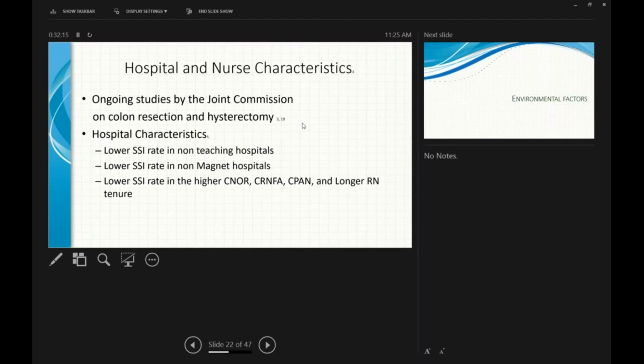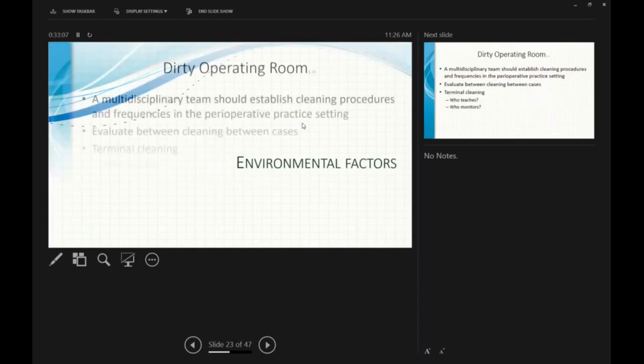Stavisky found out that there are hospital characteristics where there are more infections. It's a lower infection rate in a non-teaching hospital. And they're studying why right now. There's a lower infection rate in non-magnet hospitals. I wonder why. They're investigating that, but these are just the results of the research they've done so far. And there is a lower SSI rate in higher number of employees who are CNORs, CRNFAs, C-SPAN, and longer RN tenure. And this is, I think, the result they were looking for to justify certification, but it's interesting what is coming out of these studies. Then we have environmental factors.